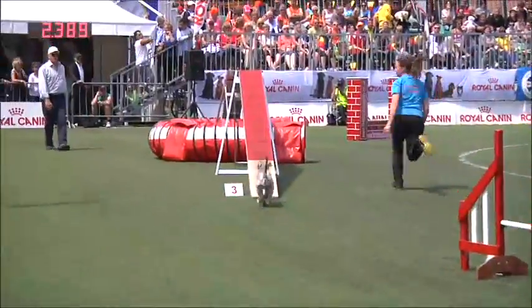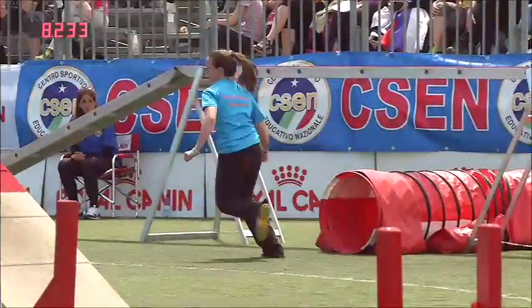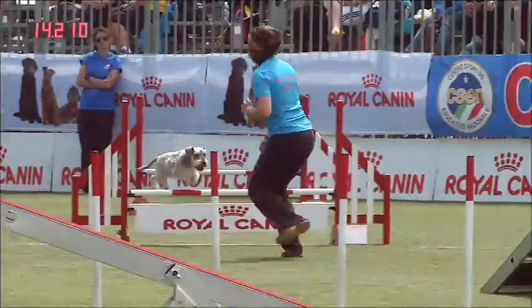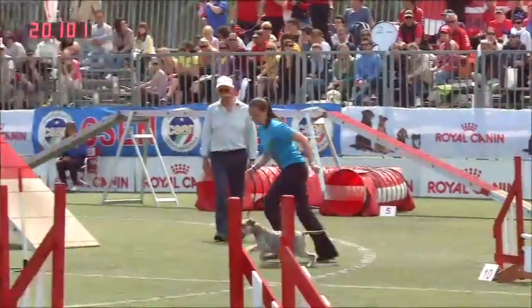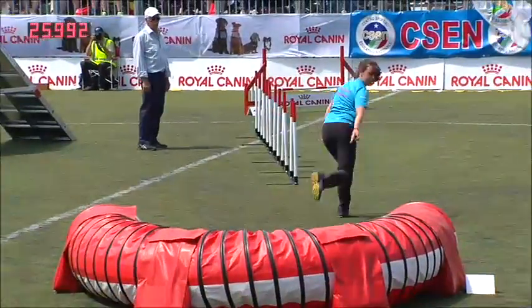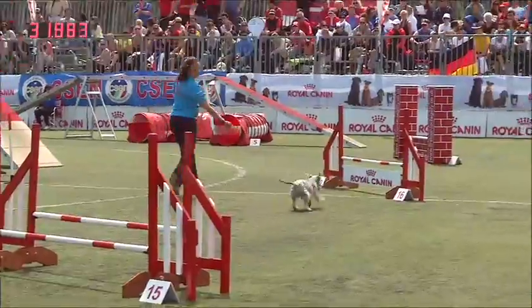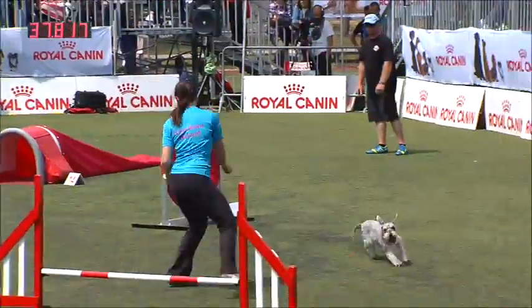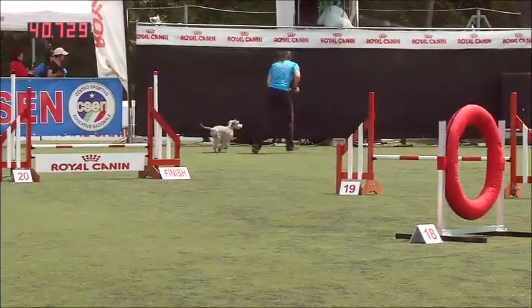From Northern Ireland, this is one of our few schnauzers here. This is Lewis McClurg and Max. .72 is the time for Louise McClurg and Max.